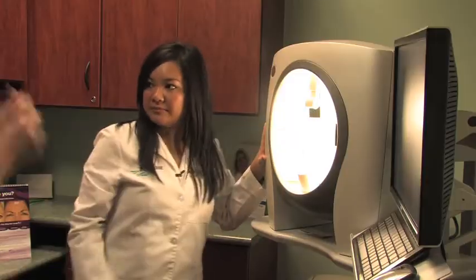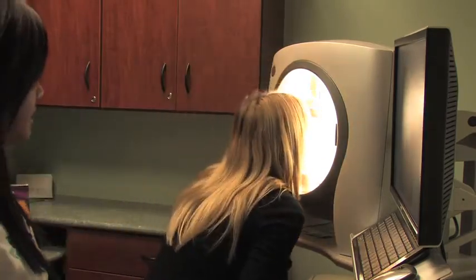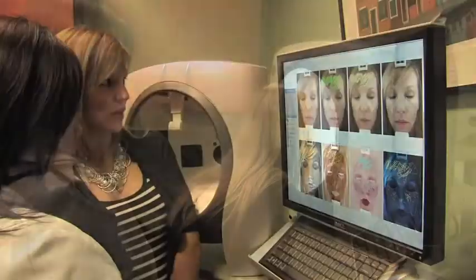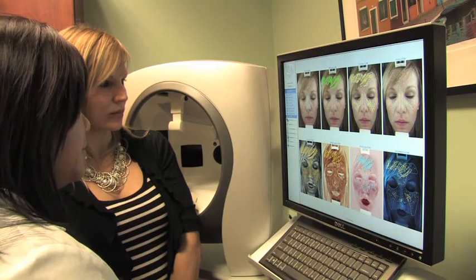Tell me about this new computer thing that you use. It'll show the level of wrinkles that you have, the level of UV damage. Even if you have issues with redness, it'll give a readout of the percentage.